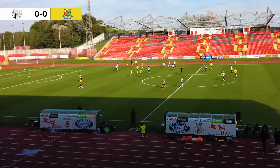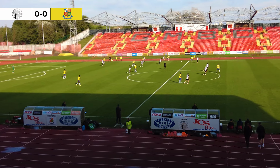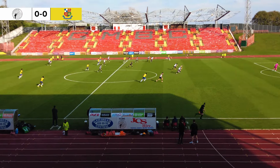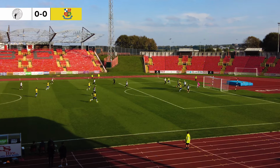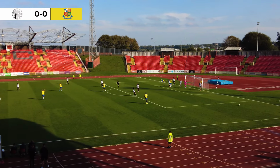Quarter of an hour gone, and it's been pretty even in terms of chances for both sides, which is a surprise considering where both of them are on the table. It's way too easy for Wealdstone to get in. It's at will, and that's another huge chance for them. Another chance for Wealdstone. Honestly, with the chances they've had so far in this game, about 20 minutes in, they probably should be 1-0 up, and they're getting in far too easily. Just one ball down the wing, crossed in, and it's a chance on goal.